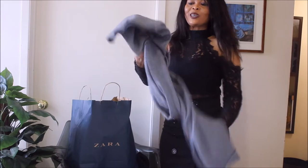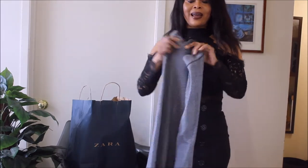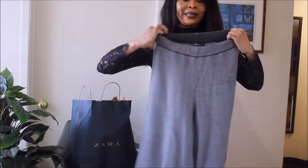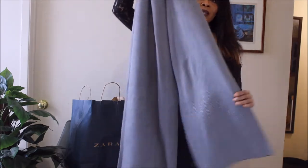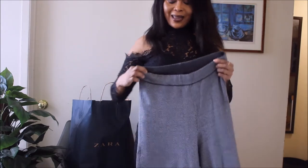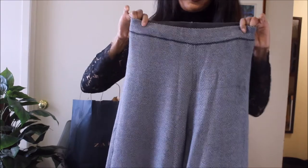Inside, I also got these pants. This is a pant that I was eyeing from Zara, but it got sold out so quickly that I never got the opportunity to buy it. And I am glad that I didn't buy it at full price.